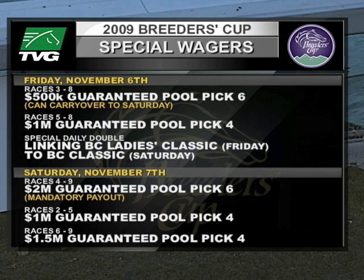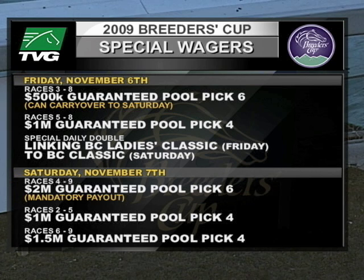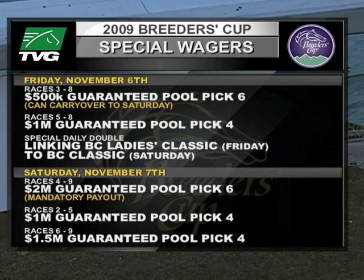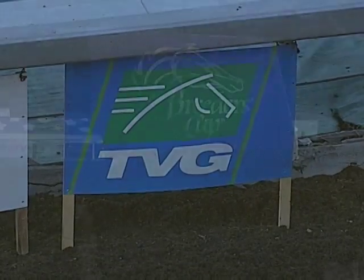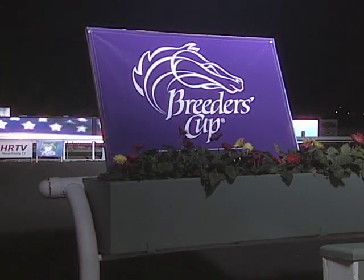My man Graham Cunningham is going to love that. And then take a look at the Pick 4, $1 million guaranteed there. Moving on to Saturday, the guarantees get even bigger. $2 million guaranteed in that Pick 6 pool, and then 2 Pick 4s with guarantees of $1 million plus, including that final one, $1.5 million.